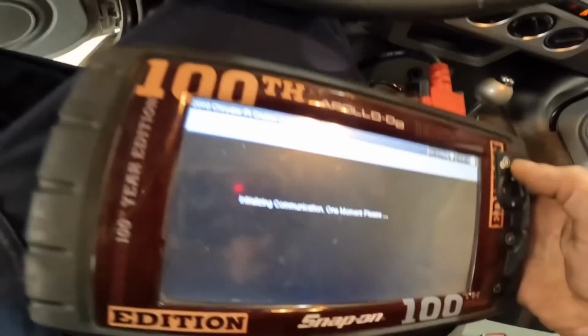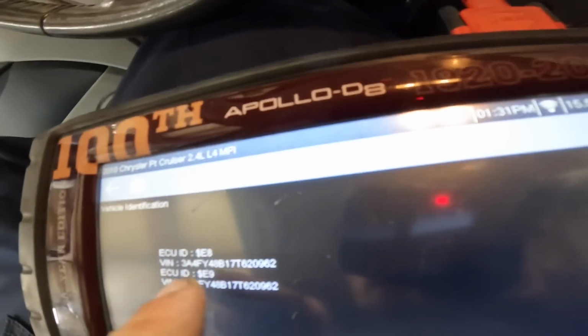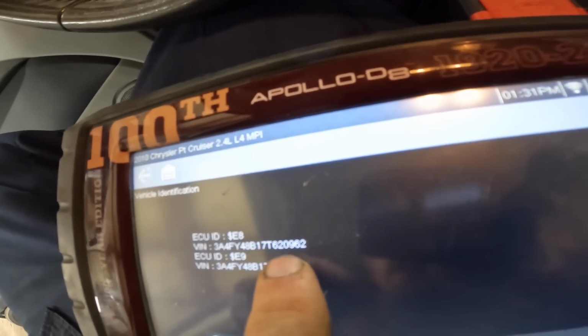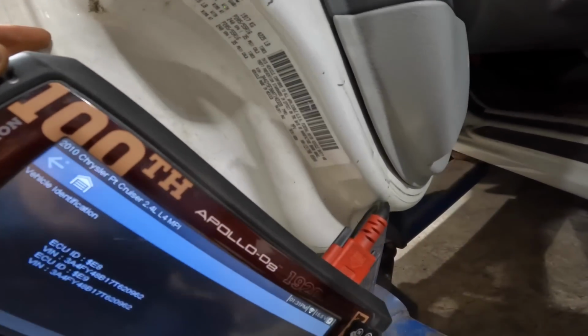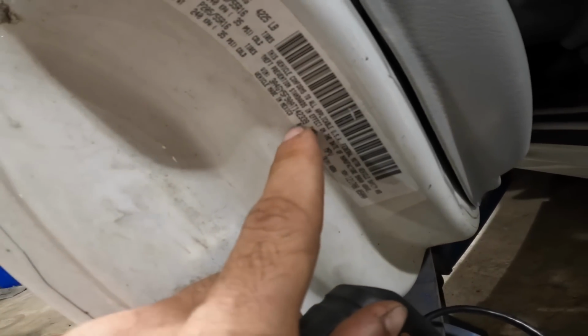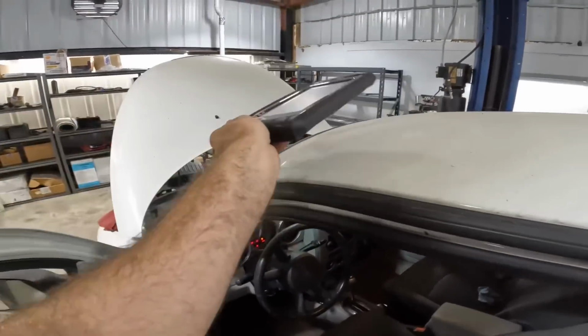Key on, engine off. Yep, obviously. All right, so our scan tool is giving us a VIN of 3 Alpha 4 FY 48 Bravo 17 Tango 620962. Okay, that is the VIN number according to the scanner. Let's compare this with our VIN on the vehicle, and we have an issue here. Look at that. This one says the last four are 0962, and right here we've got a 2339. So that is a VIN mismatch.